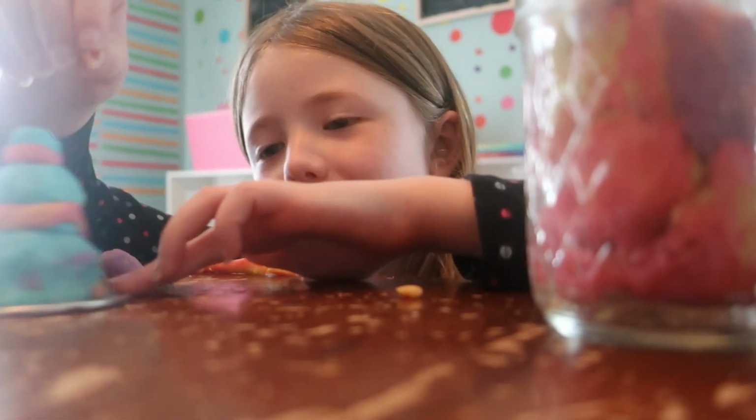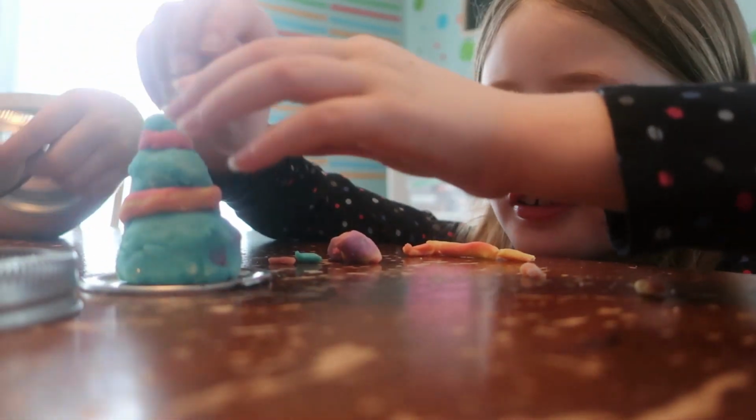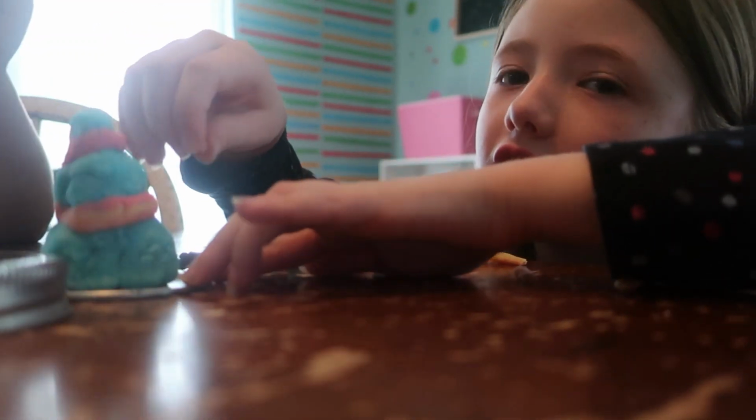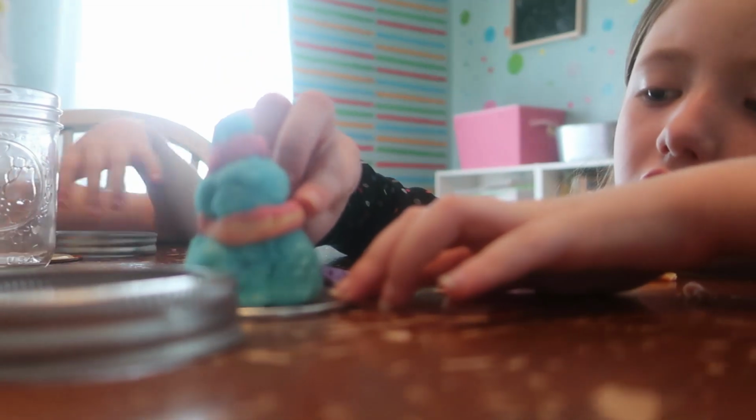What I want to do with this. Maybe just keep it simple with just bows, or maybe not. What do you want to do? Your sleeves. Hmm?